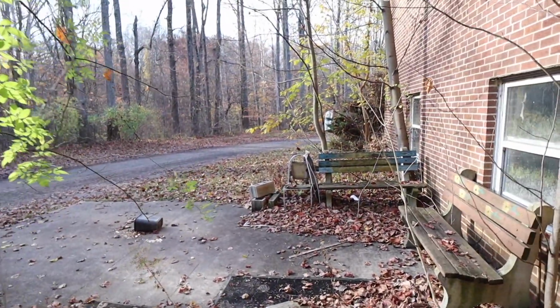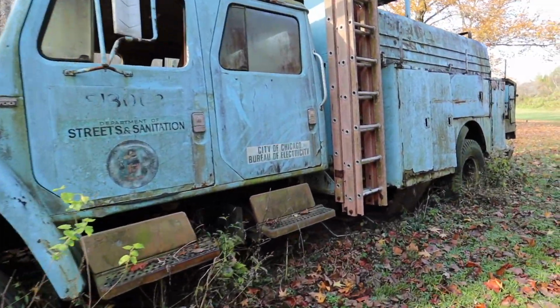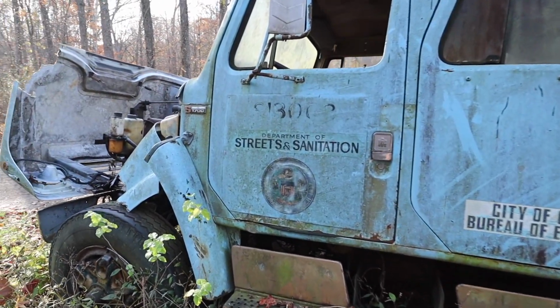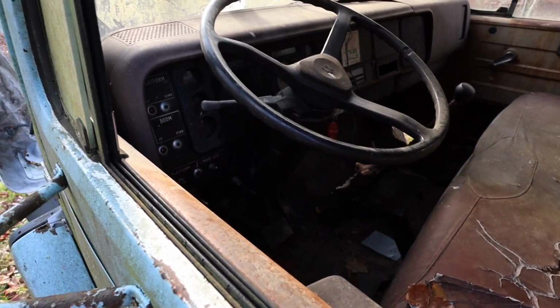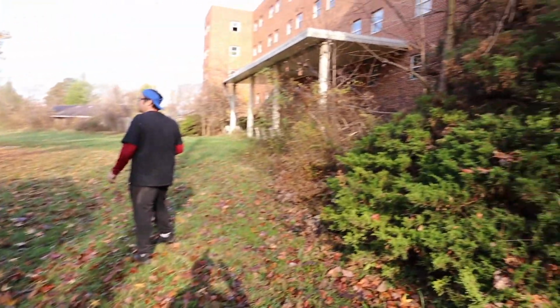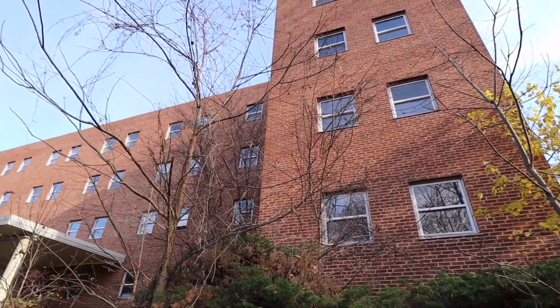Let's go look at that truck real quick. Okay. City of Chicago, Bureau of Electricity. Department of Streets and Sanitation. Let's take a look inside. Pretty cool. All right, let's go back into the building and go up to the top floor.